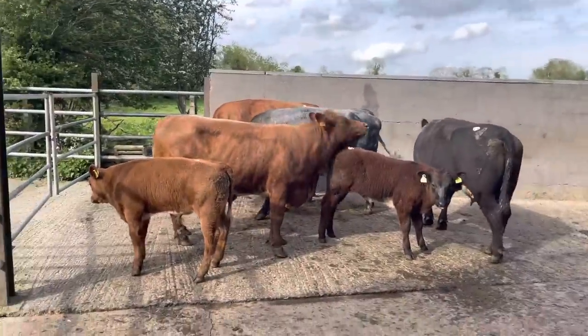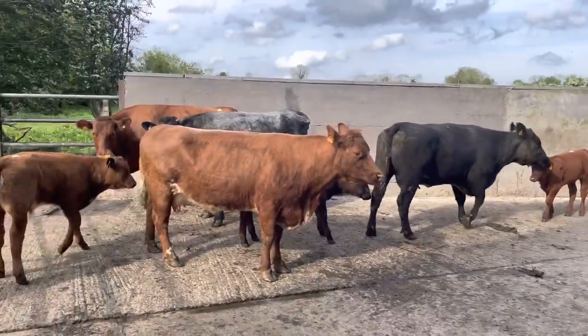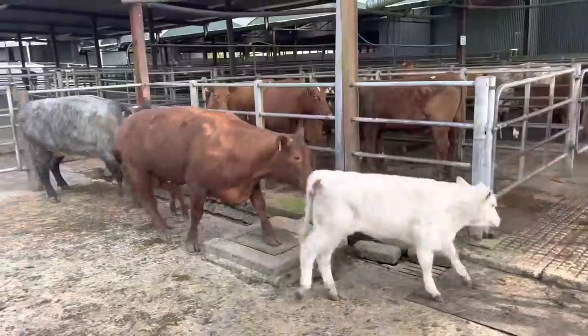Alright, so we're just back into position. This is our crew here, ready for loading. So we get them loaded.